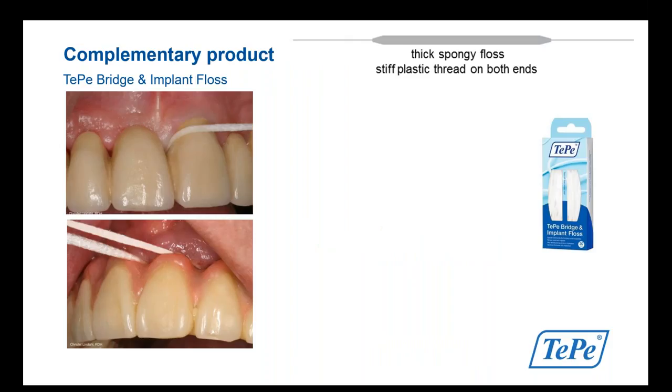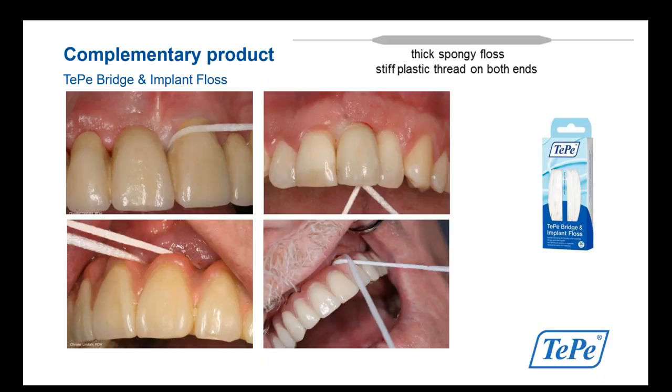And for some clinical situations, a bridge and implant floss with a stronger part and stiff ends could be an option, or also a complement to interdental brushes. Depending on the design of the superstructure, this might be a suitable tool to recommend. For example, when there is a ridge lap, like those mushroom-shaped crowns, for cleaning under bridges, or for cleaning very narrow proximal spaces. One-time use, though, because when implant threads are visible, better to recommend an interdental brush, since floss may fray when cleaning implants and leave remnants in the tissue.